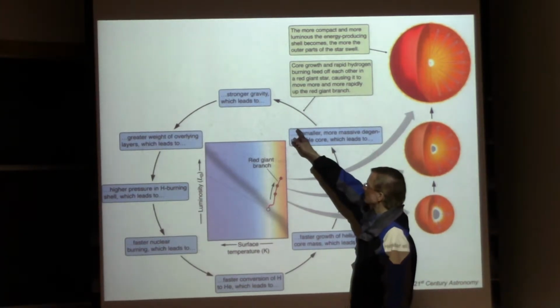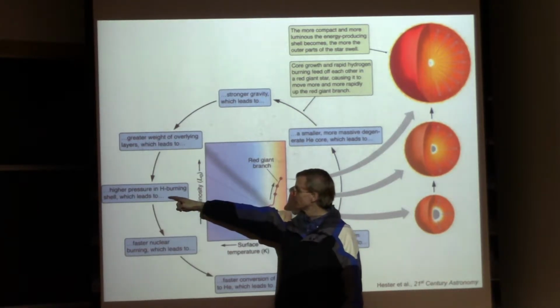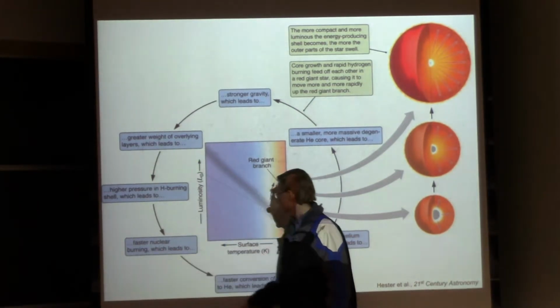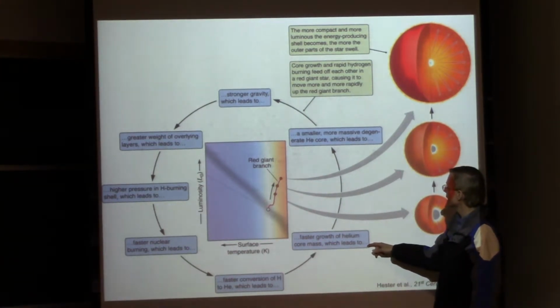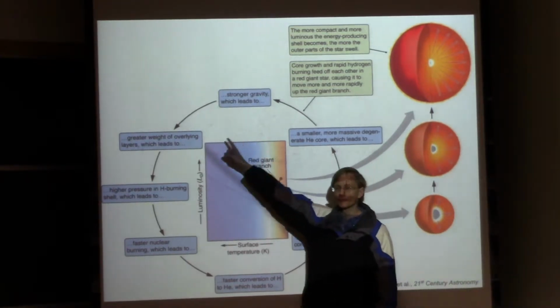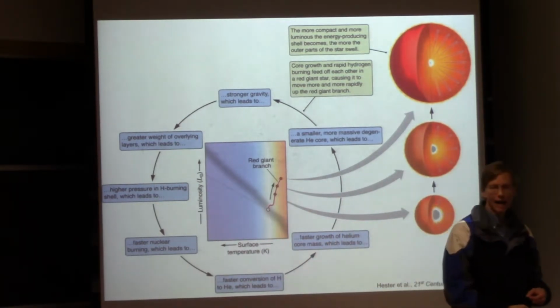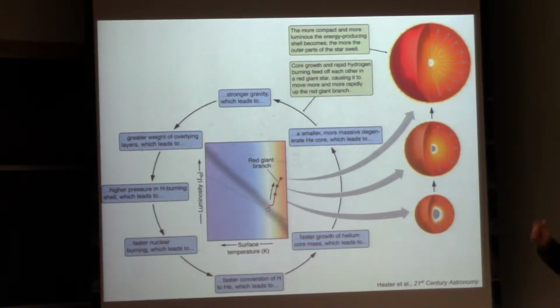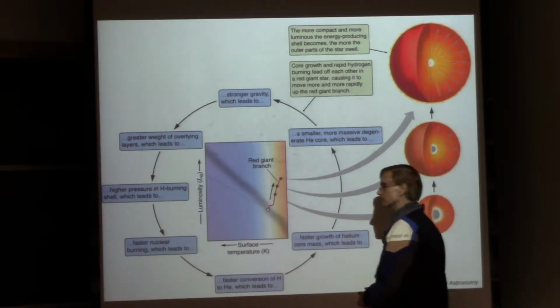Stronger gravity, which leads to greater weight of overlying layers, which leads to higher pressure in the hydrogen-burning shell, which leads to faster nuclear burning, which leads to faster conversion of hydrogen to helium, which leads to faster growth of the helium core mass, which leads to a smaller, more massive degenerate helium core, which leads to stronger gravity, which leads to, right, it's just a vicious cycle. It's a positive feedback loop that keeps accentuating the situation so that the sun and other similar stars grow larger and brighter with time as the hydrogen-burning shell becomes more and more luminous.